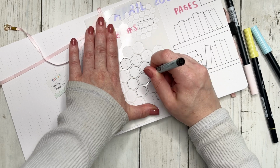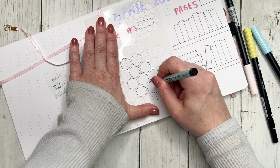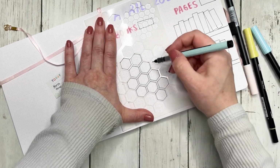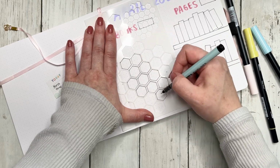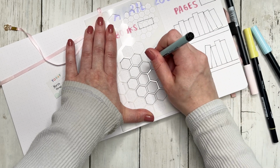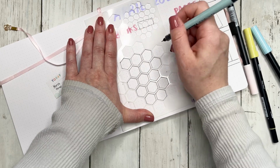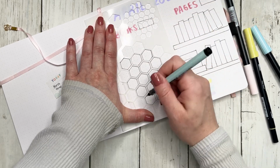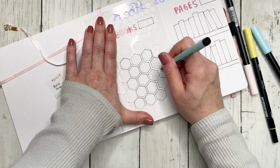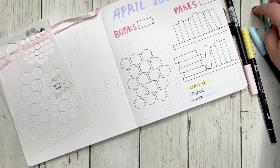And one other idea is that you could take stamps, and you could use different kinds of stamps for it. Okay, so we've got 4, 9, 10, 11. This is number 12, 13, 14. That was horrible, and I will clean this up. 15, and let's do number 16 right here. It doesn't look super bad.